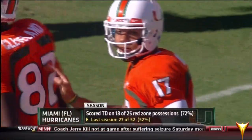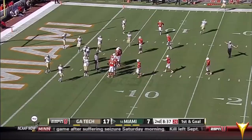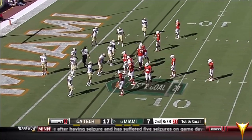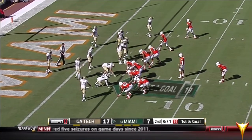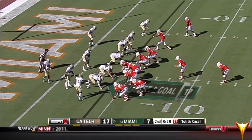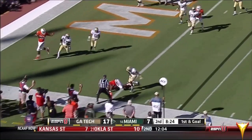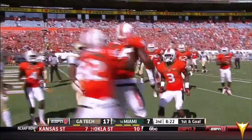You don't have as much field to cover. You have to close the cushion a little bit. Way too soft by Young on that play. Duke Johnson stays in the game despite two fumbles at this end of the field last week. Play action to Walford. Touchdown, Miami.